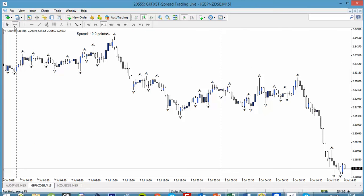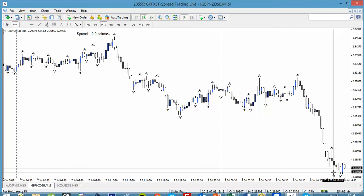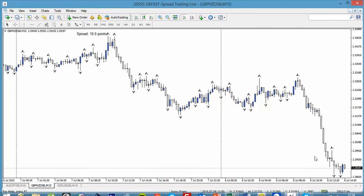So what's happened is lots and lots of people have bought the New Zealand dollar while it's at an all-time low for a long time to cover their profits. And that's why we've seen the value increase on the New Zealand dollar today.